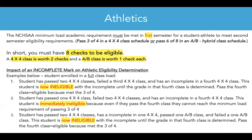So what that means is you must pass 3 of 4 semester classes, or you must pass 6 of 8 if you are in a hybrid schedule, meaning you have some semester classes and some 8A, B-Day classes. So Mr. Starnes, make that thing plain for me. What that means is you must have 8 checks to be eligible.